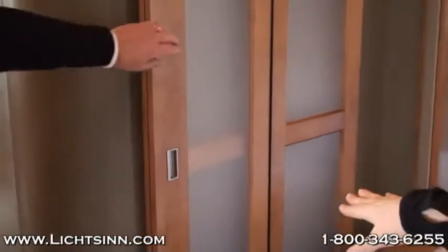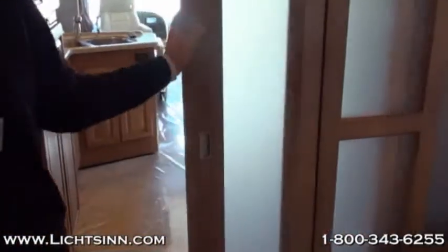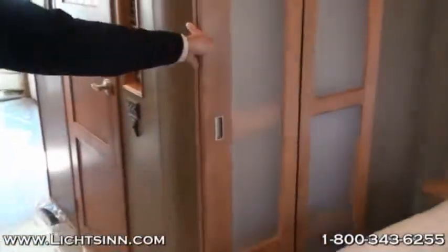And then of course, as you can see here against the wall is where you'll have that privacy door for your bedroom area that'll slide all the way across to kind of block out your bedroom, give you some additional privacy at night or when you are traveling with others.